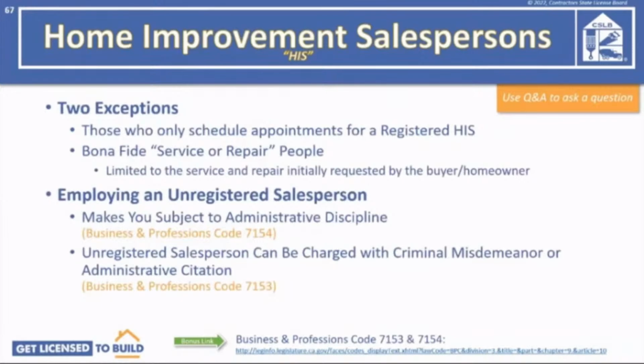There are a couple of exceptions to note. First are those who only schedule appointments for the contractor or registered HIS, and bona fide service and repair people. These are the folks you call out for repairs, including for things like air conditioning, heating, and plumbing. But those service and repair people are limited to the work that was initially requested by the buyer or homeowner. For example, if your AC goes out and you call an HVAC company to come out, the service person does not have to be a registered salesperson.